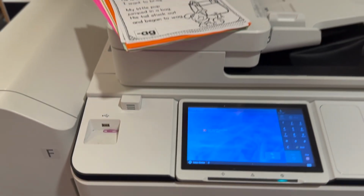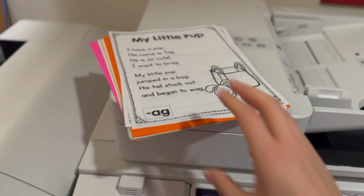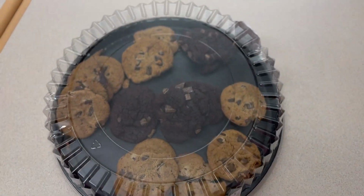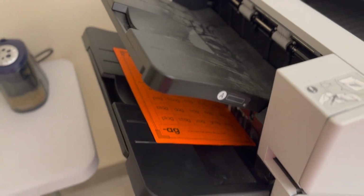All right, this is a copier that's closer to my room, but it literally hates me, so let's see if I can make copies of these on colored cardstock. This is amazing. We'll be grabbing one of these for later. Yes, this copier actually likes me. Oh, thank God.